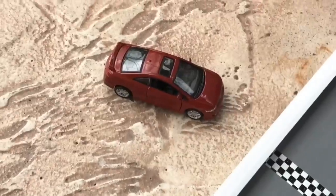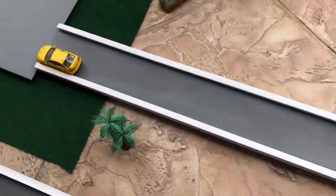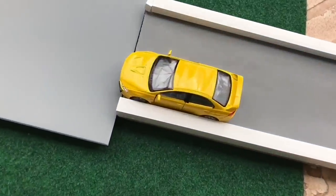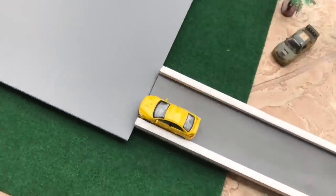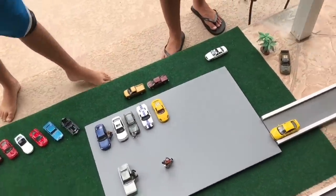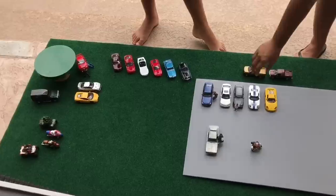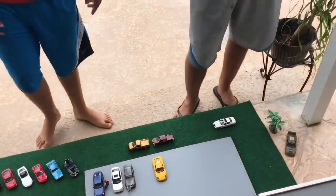We're gonna put the losing cars down here at the end of the track. Winners go back in the staging lane. Got our first winner lined up and ready for his opponent. Manny gets the next pick. Who's he gonna choose? Oh, looks like he goes with the Ford GT.